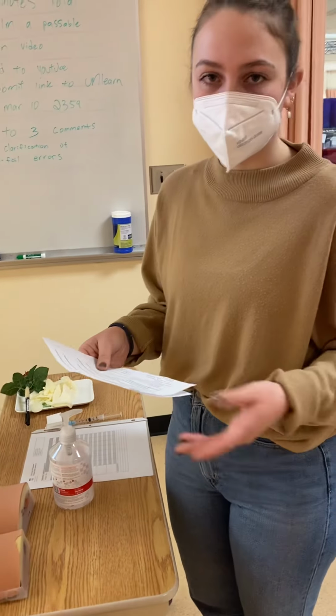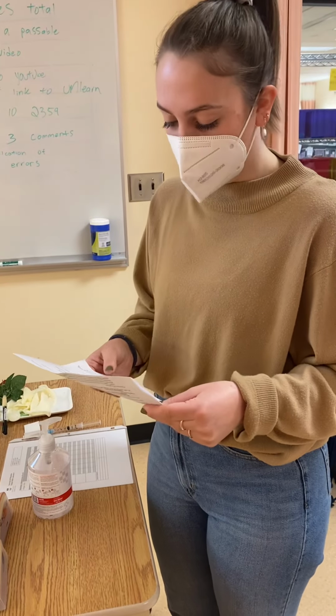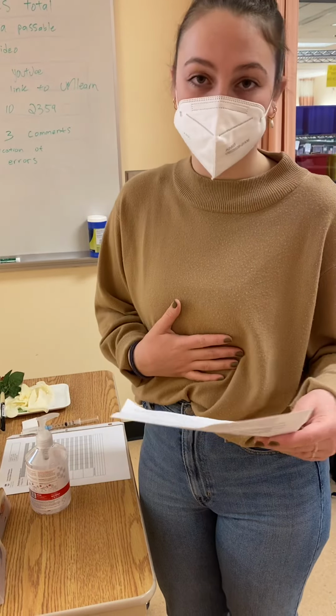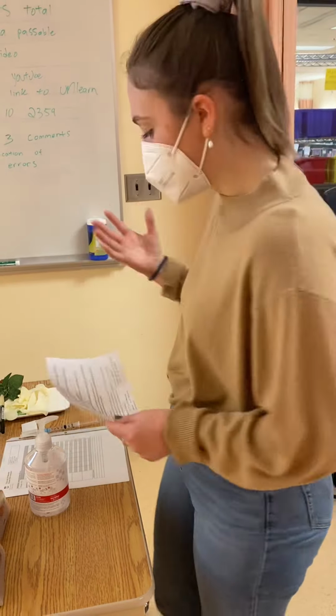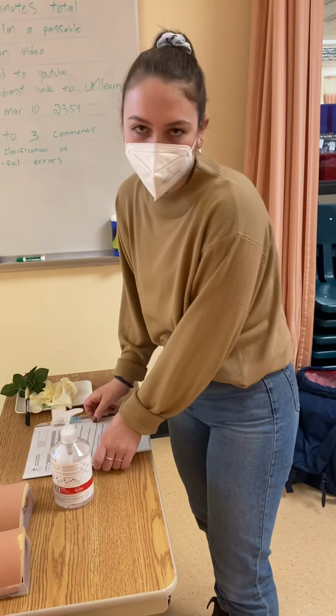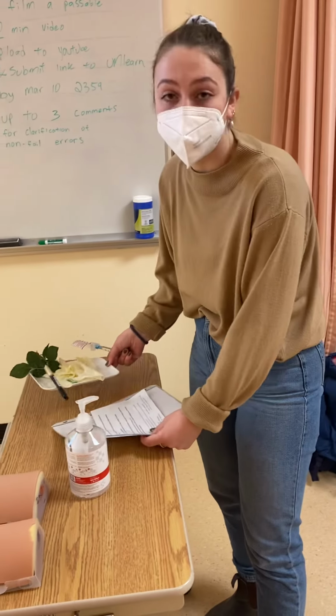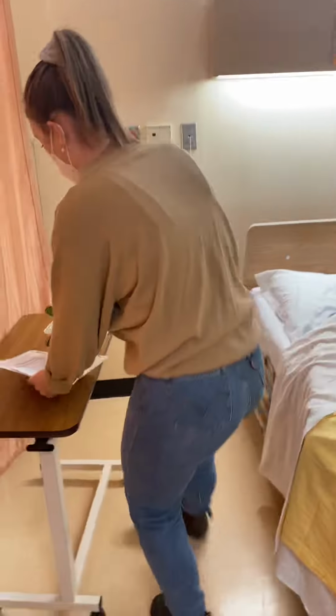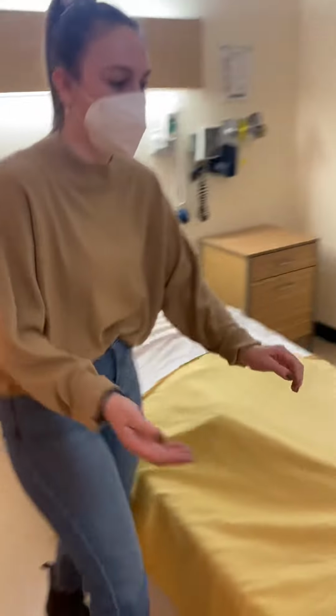There might be some weakness and restlessness as well. And as I said before, the pre-admin assessment would be check blood test and check level of consciousness, since Wernicke's is a neurological disorder. So here we are. We've done all that. I'm going to wash my hands for a third time, enter the room, and then move closer to my patient to do my third check.